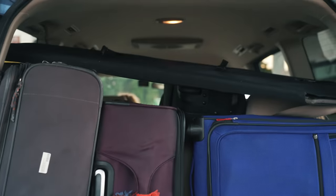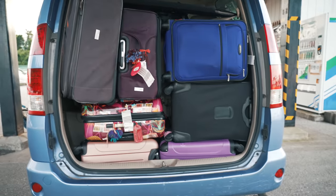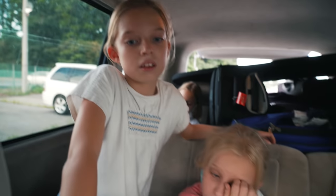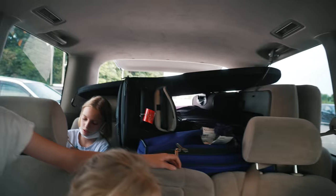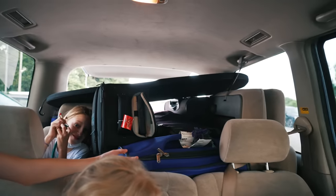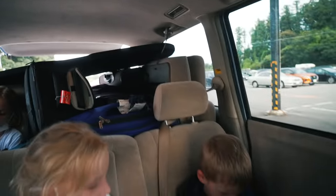Oh my goodness. That is a finely packed car right there, if I do say so myself. We are back in our car. Is there somebody back there? Who's back? Oh, Anna. My goodness. It's so nice. Like, it's so hot.